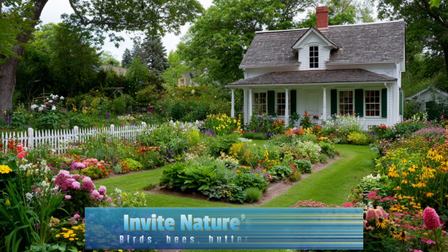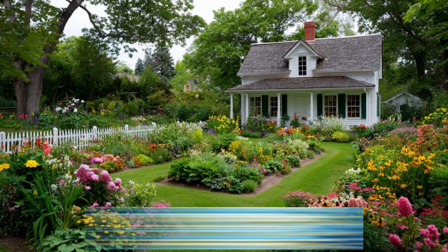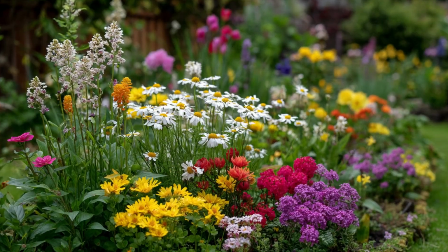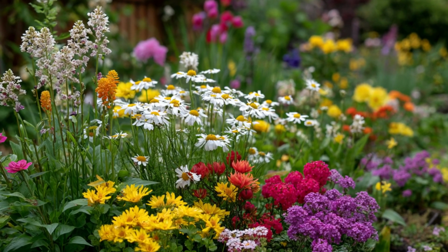A thriving cottagecore garden hums with life. Birdsong in the morning, bees gently buzzing from bloom to bloom, and butterflies dancing on petals. It's all part of the magic. By inviting wildlife into your garden, you deepen its beauty and create a harmonious, living ecosystem.